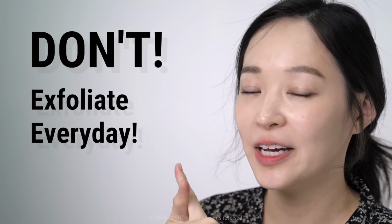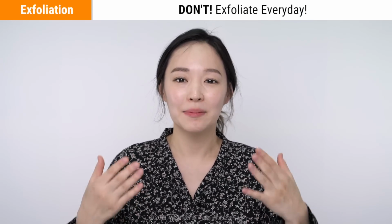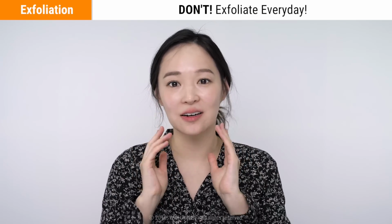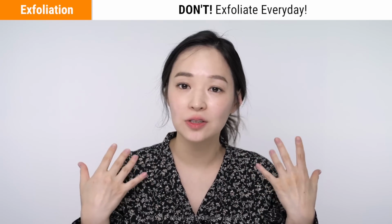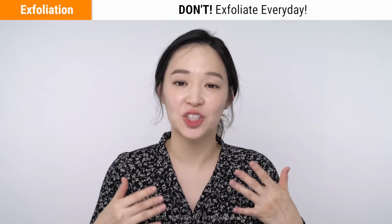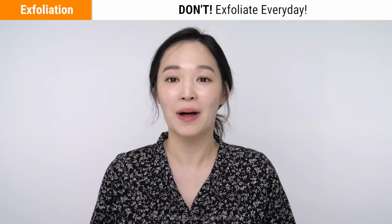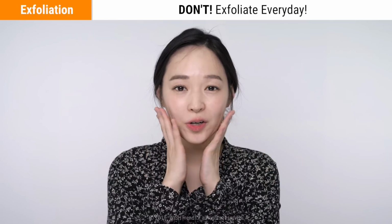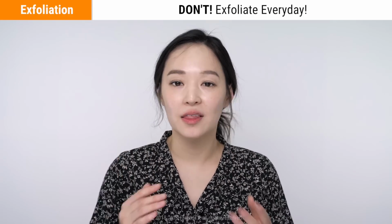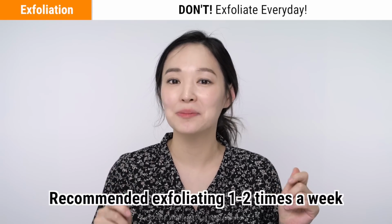Don't: exfoliate every day. Exfoliating every day or too frequently can make your inner skin really dry and make the outer layer of your skin thicker. Exfoliating too frequently removes even the dead skin cells that shouldn't be removed, and these dead skin cells actually help balance your water and oil balance. As a result, your skin's outer layer will build a thicker layer to protect itself. Therefore, instead of exfoliating every day, about 1 or 2 times a week is recommended.